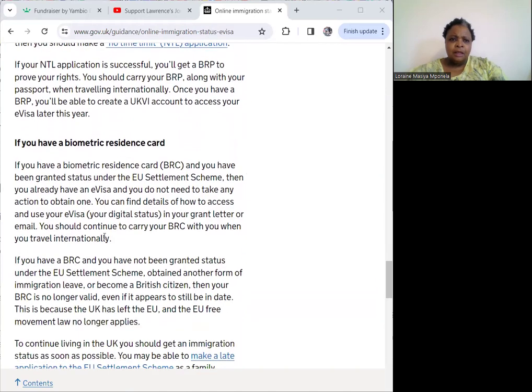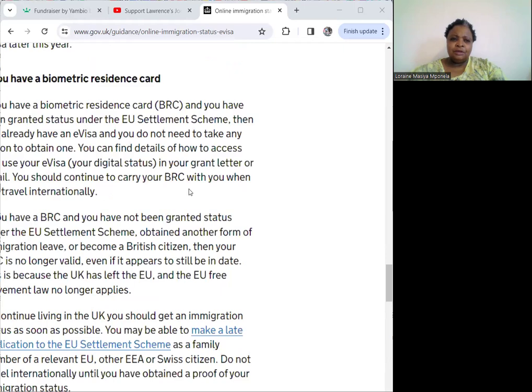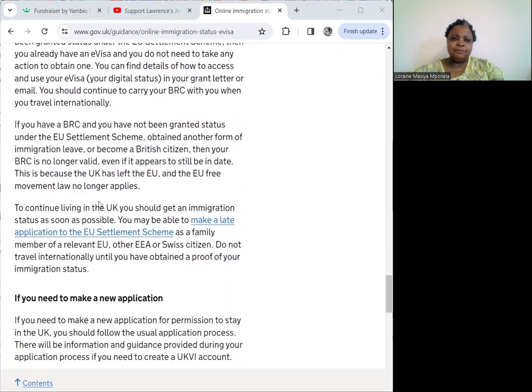Okay. If you have a biometric residence card, this is the process. What are they saying? If you have a BRC and you have been granted status under the EU Settlement Scheme, then you already have an eVisa and you do not need to take any action to obtain one. You can find details of how to access and use your eVisa, your digital status, in your grant letter or email. You should continue to carry your BRC with you when you travel internationally.